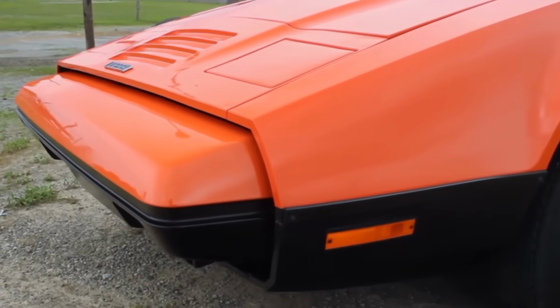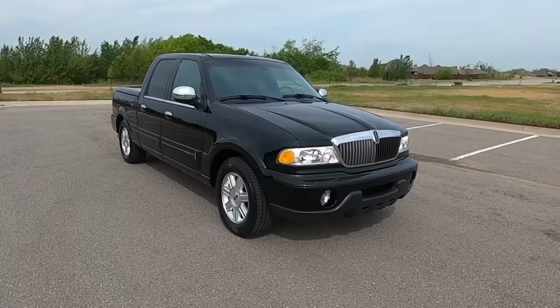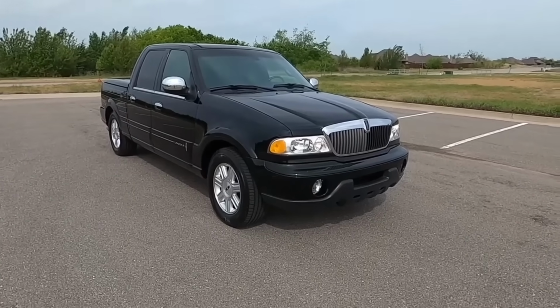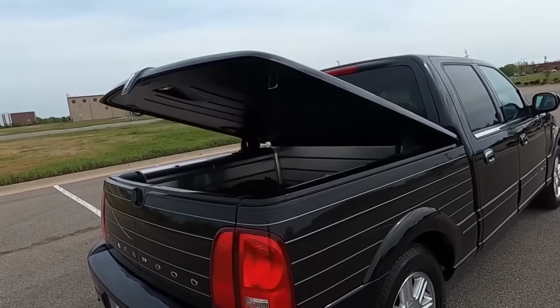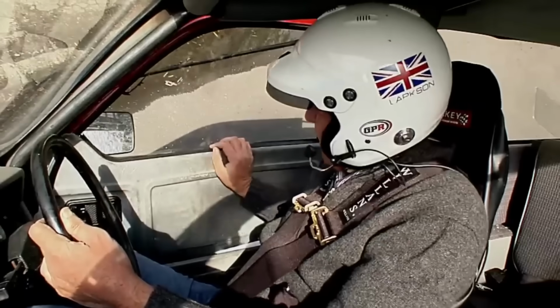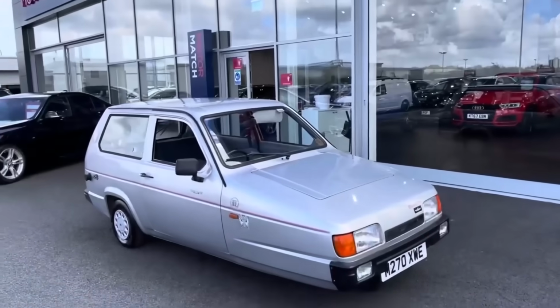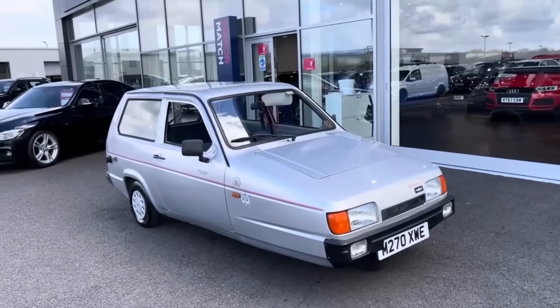Vehicles so poorly conceived that they nearly bankrupted century-old companies. And trust me, the cars on this list will make you question everything you thought you knew about automotive design. From three-wheel death traps that rolled over during basic turns to luxury vehicles that couldn't even keep their doors closed, these failures represent the darkest corners of automotive history.